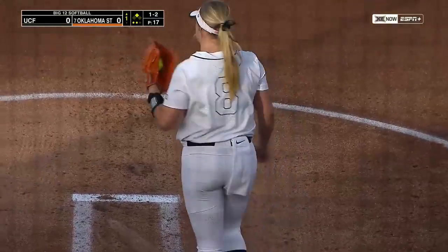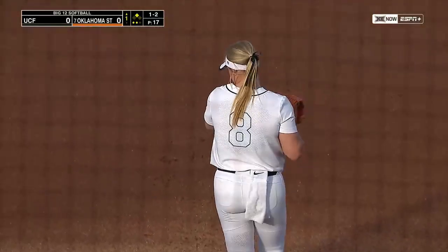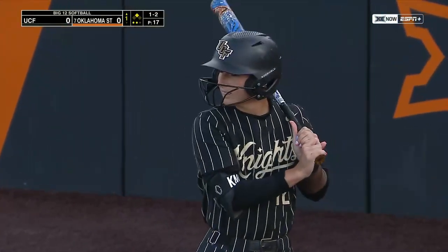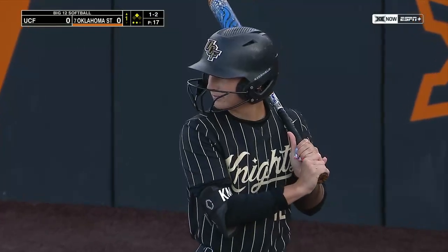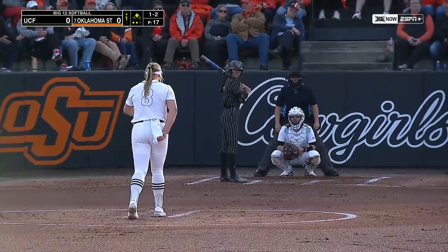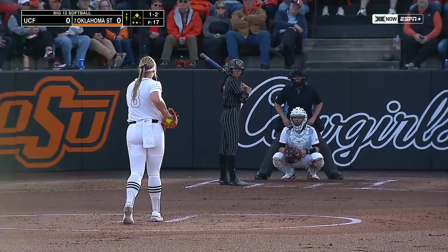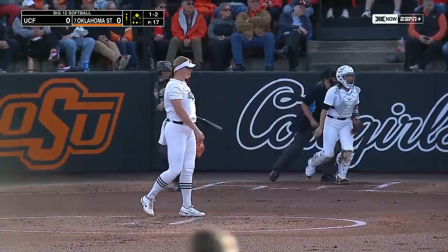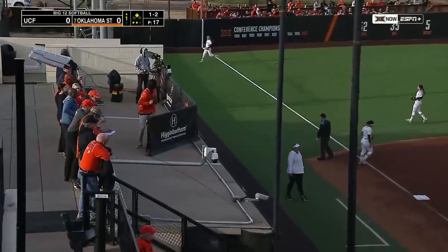Something that UCF has been struggling with in the past few games is really getting that situational hit that they need to bring runs around. So this is a really good opportunity for Chloe Evans in a clutch situation with 2 outs, 2 strikes, to try to push something in the outfield to get a head start on the Cowgirls in this game. Ball fouled off, count will remain.